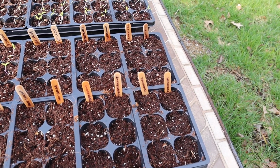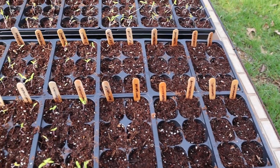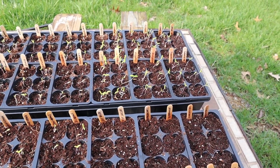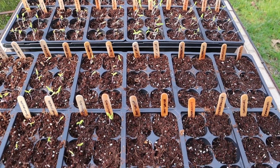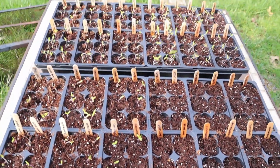Only the peppers, so again, we did starters for the peppers. They haven't germinated yet, which is fine. But some of these little guys are getting so tall, I can't put the little plastic containers back on these. So we're going to get them out and get them some fresh air and some sun today, and put them back inside tonight and let them rest.